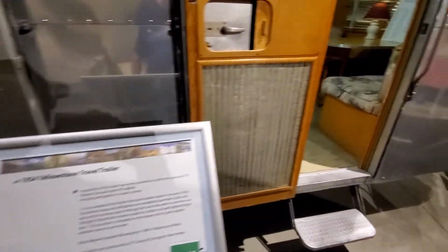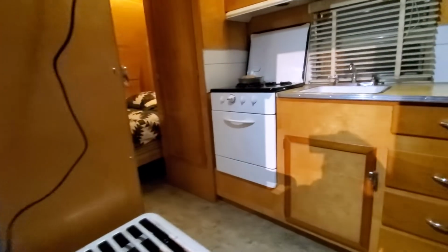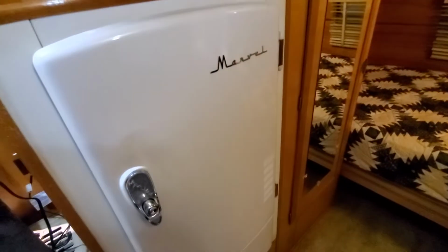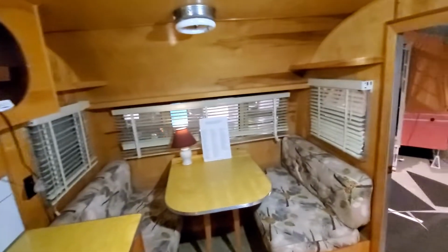'54 Yellowstone travel trailer. This one has 2 doors. We can go in this one. Yeah, the woodwork's beautiful. That's an old fixture there.